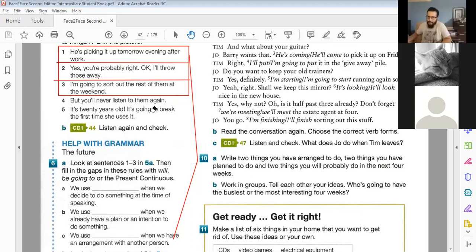Now, example 3, the one that he said he's talking about himself. Where do you think this belongs? Think of it a little more. I'm going to sort out the rest of them. Okay, because he has a plan. He said he will throw them away. He's picking them up after work. So it's kind of a plan. Which one, 2 or 3, is a plan? No, I mean here, 2 and 3 in the examples.